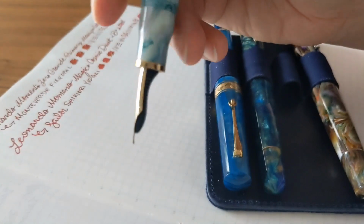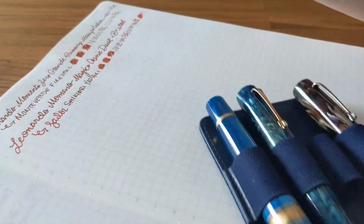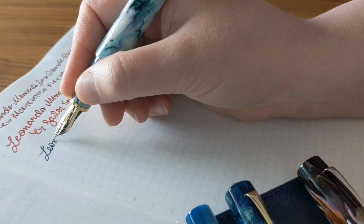I have to write 6 to 8 pages of notes for work every single day. And being able to do that with what feels to me like a piece of jewelry or a work of art, a sculpture, is just, I can't express to you how much I love it.